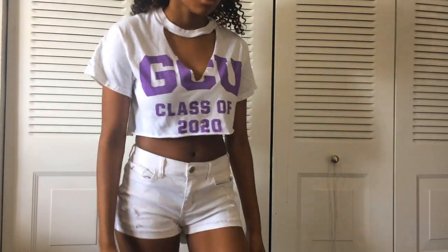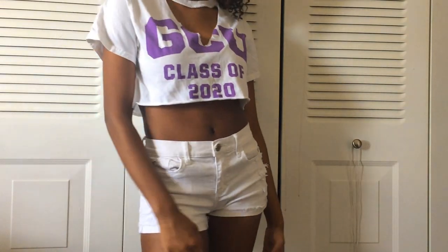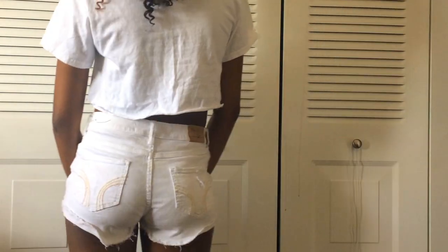This is another Grand Canyon University t-shirt and I just made a little V in this one and I cropped it under the class of 2020. So apparently a lot of Grand Canyon people turn their shirts into Goodwill, because that one is from a while ago and this one's from 2020.